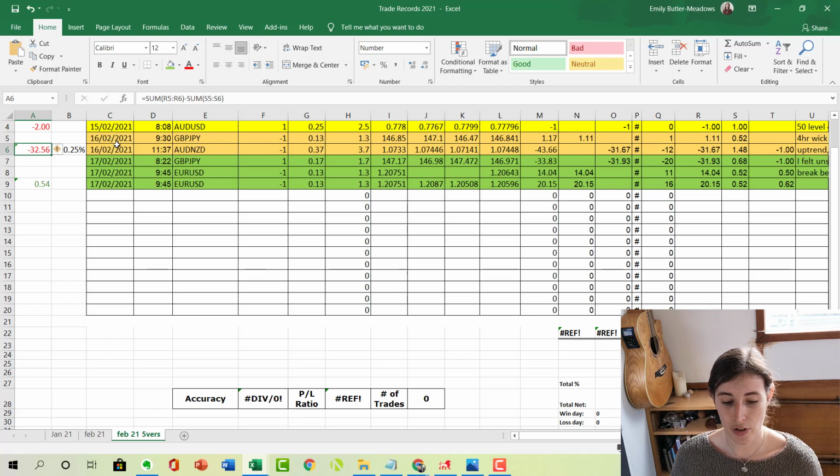Tuesday I took a couple of trades, one of which was break-even and one was a loss, so I've been risking 0.25% on my trades, and that was my loss on Tuesday. And Wednesday I took two trades, but I took these on two rows here because I actually sold half of my position in profit. So one was a loser and one was a winner, which meant that it was basically a break-even day, and after commissions I was up 54p, so basically break-even day.